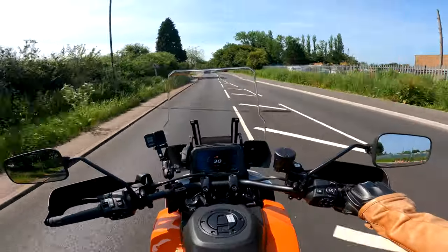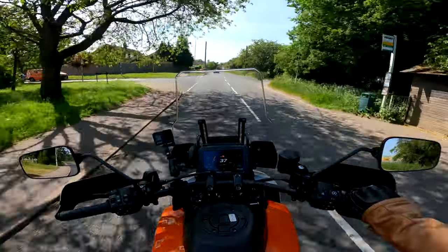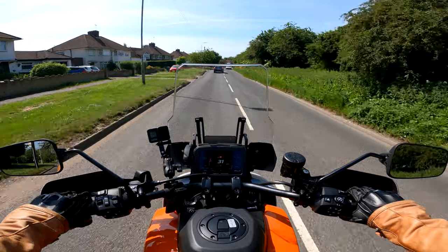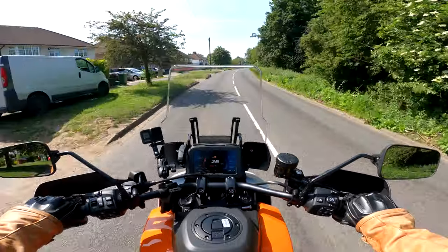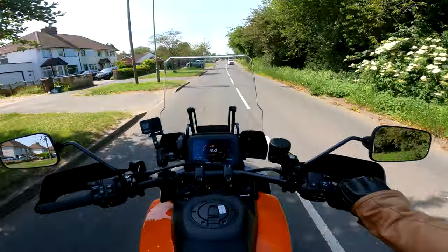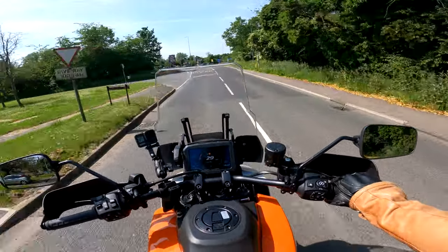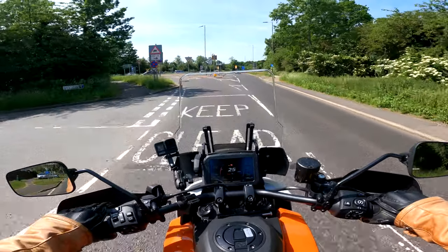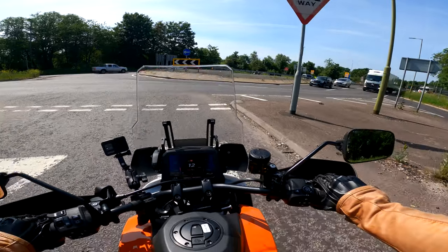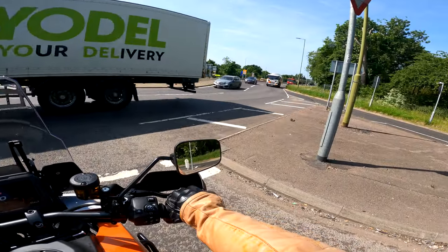The throttle maps, you can see a massive difference in them. If you're in sport mode like I am now, and you're not in the prime gear, it's a bit on and off. But just change into road mode, and if you're really bothered about it, change into rain mode. There's ways around it rather than just bitching and moaning about it, to put it bluntly.